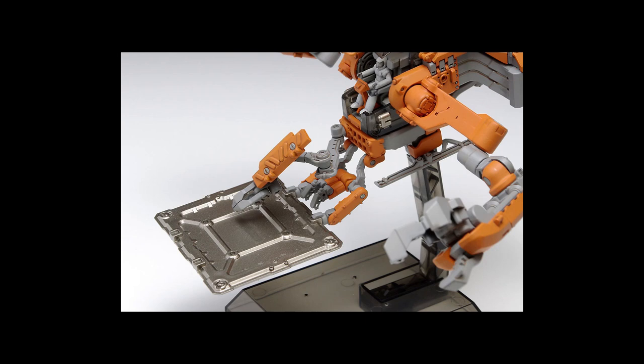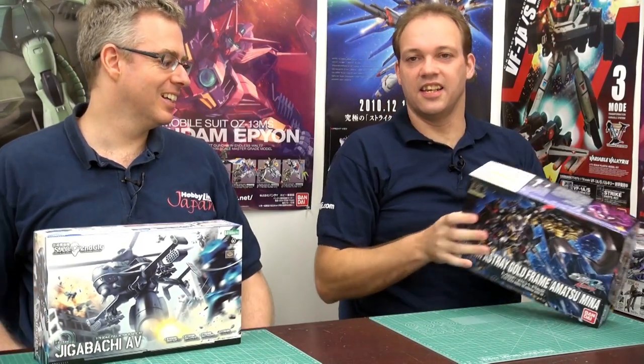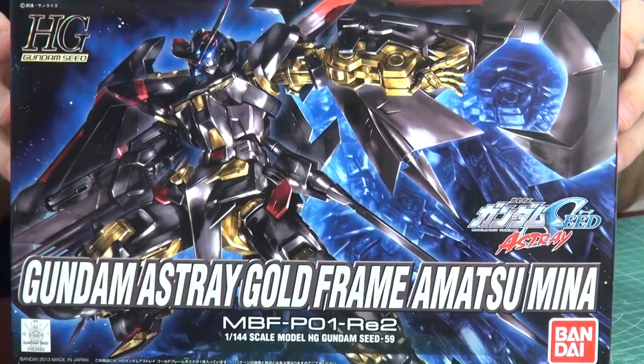But we should probably get on to what's just come in. I got a whole pile of stuff here. All right, Ryan, we're going to start with the money shot, the Gunpla from Gunpla TV. It is the bling bling Gundam here. We have the Gundam Astray Gold Frame Amatsu Mina.